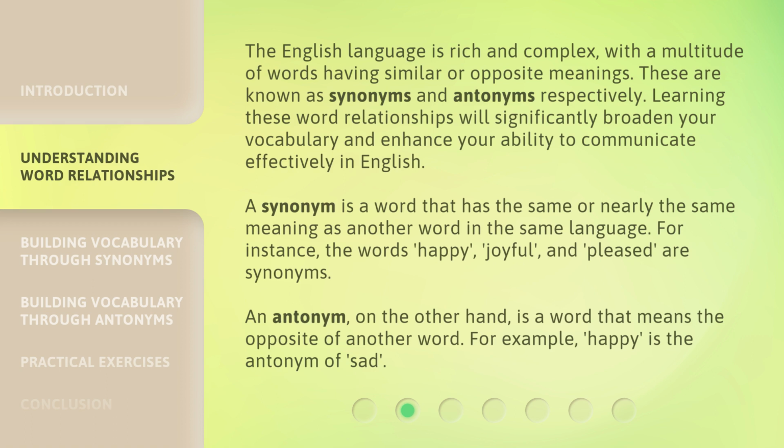A synonym is a word that has the same or nearly the same meaning as another word in the same language. For instance, the words happy, joyful, and pleased are synonyms. An antonym, on the other hand, is a word that means the opposite of another word. For example, happy is the antonym of sad.